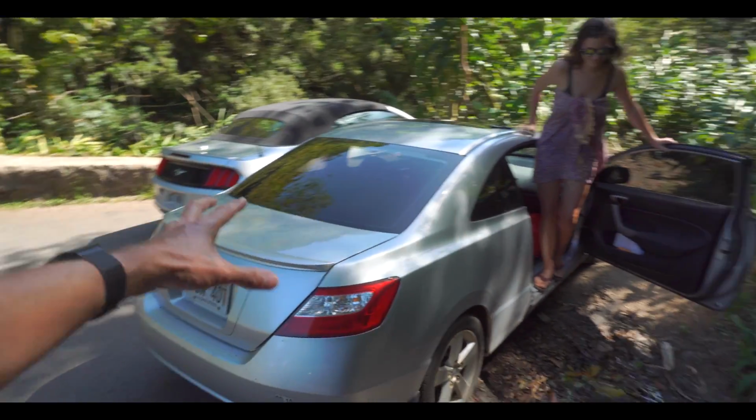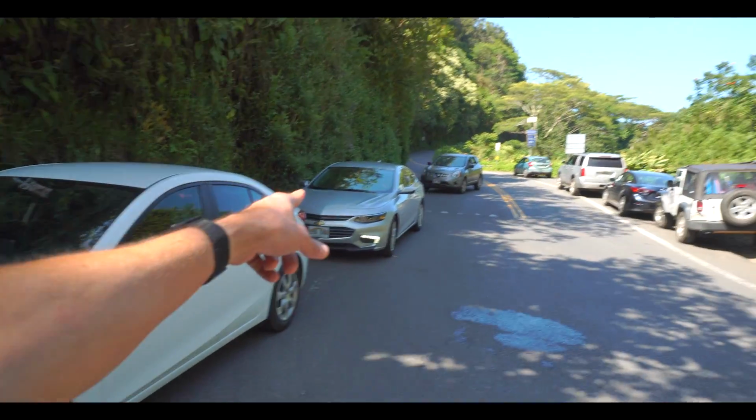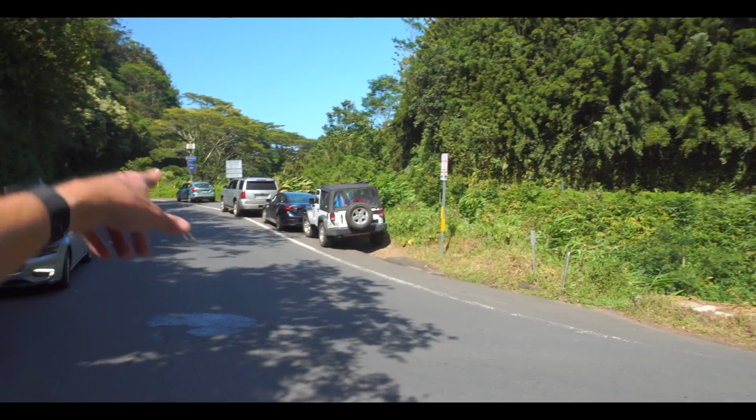In today's episode, I'm gonna show you an awesome secret waterfall while you guys are driving out to Hana. I highly recommend stopping at this particular waterfall. As you can see, parking is limited. You've got 2 spots here, 1 spot here really. That's not a parking spot. Then you've got about 5 over there.